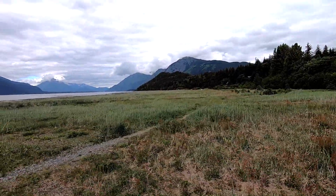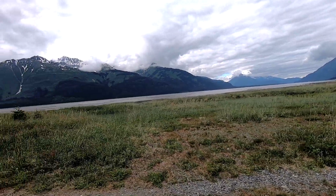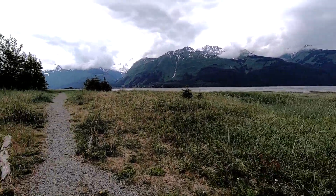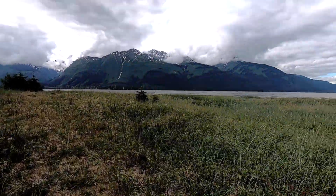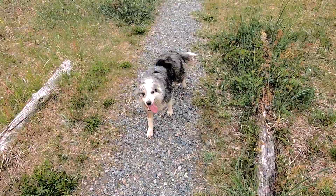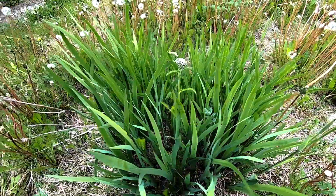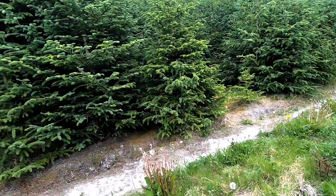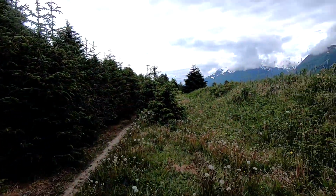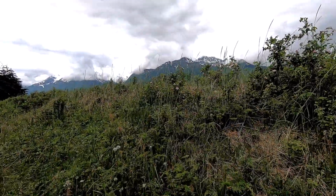So this is a semi-wild Alaska, other than the dogs and the people. These are actually wild irises, because they have to be wild, I guess. I'm not sure where else they would come from. I'm gonna try to climb up this hill a little bit.